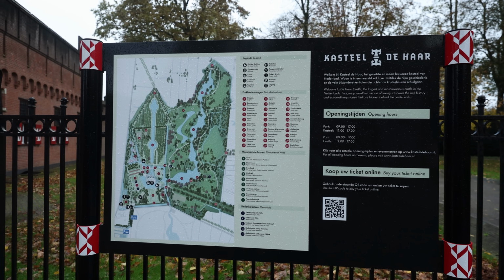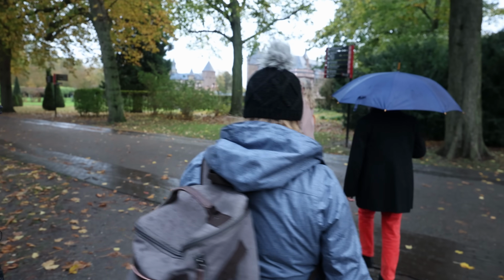We are at Castle de Haar. This is about a 30-minute ride outside of where we ported in Utrecht. And they would describe this as a fairy tale castle, and it is. There's a moat around the edge of it. There's a wall around it, a drawbridge to get into it, and then it's just beautiful and picturesque on the inside. And we're about to go get a tour of it.